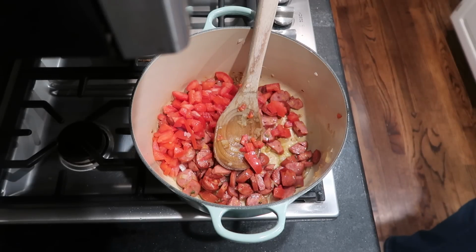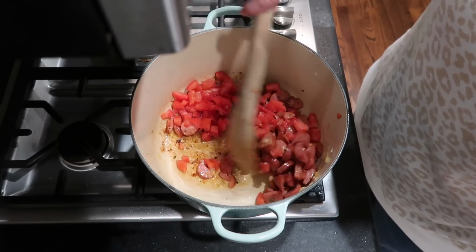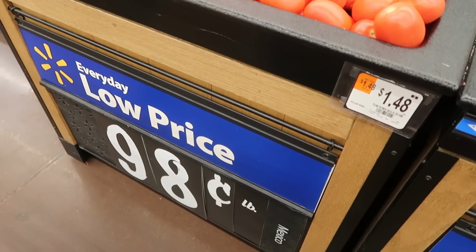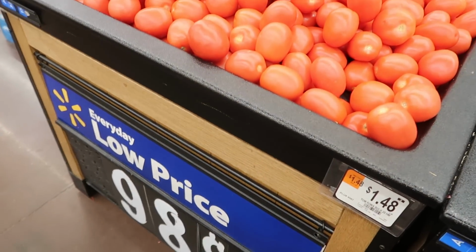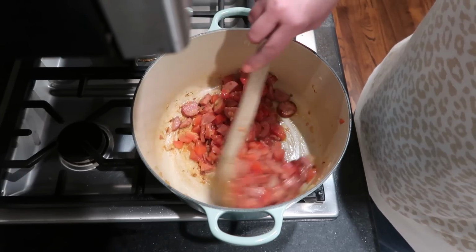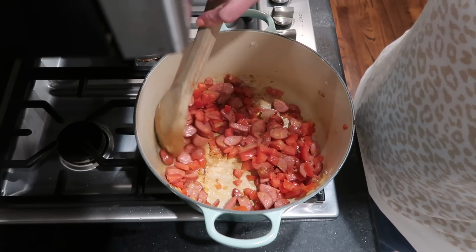You could absolutely use canned tomatoes. I would recommend just using one 15-ounce can or even a can of Rotel, diced tomatoes and green chilies. But Roma tomatoes are still only 98 cents a pound pretty much all year long in my area. We live in a pretty moderate climate in the center of the country, so it's pretty easy for us to have certain kinds of produce all year long.